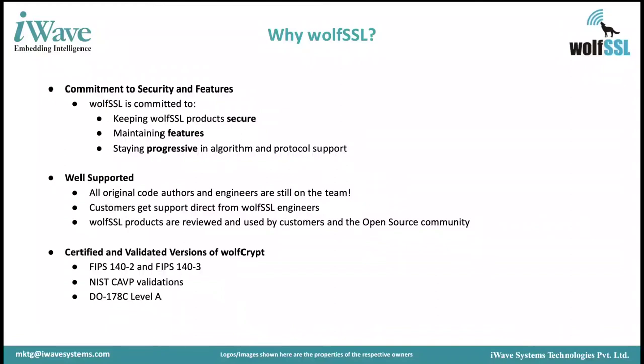Well supported. All of our original code authors and engineers are still on our team today. And so that means our customers get support directly from wolfSSL engineers. Since we have the original authors, we can fix bugs and issues more quickly. And our wolfSSL products are also reviewed by our extensive community of open source users and our customers.